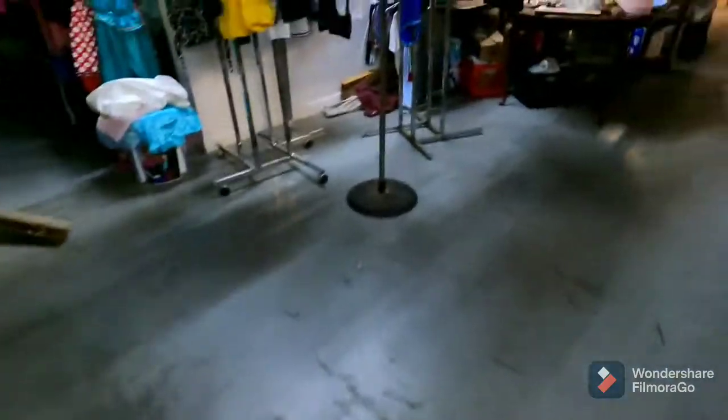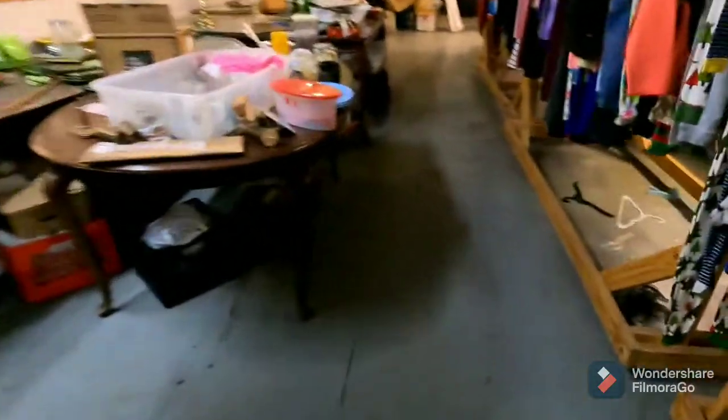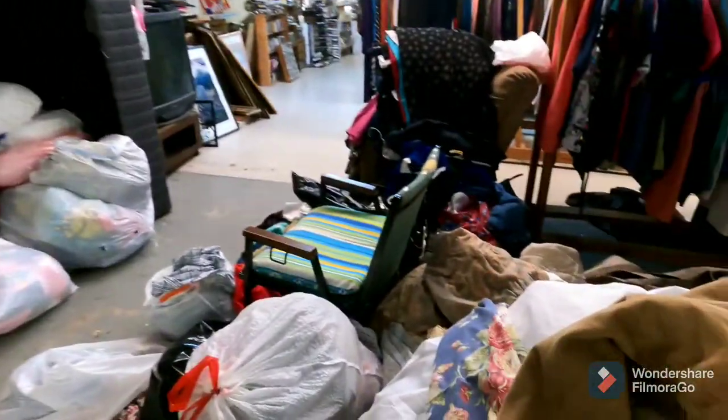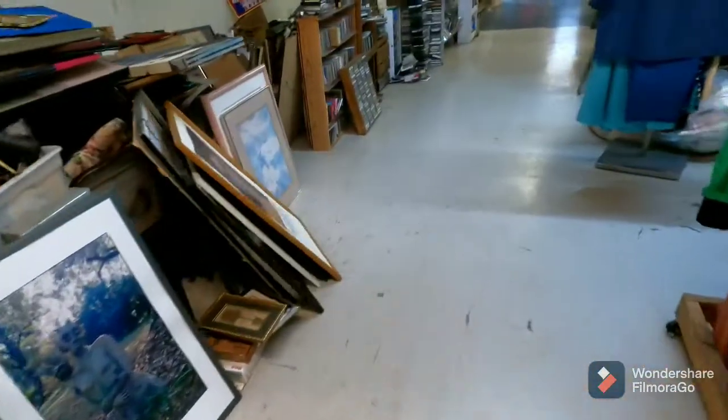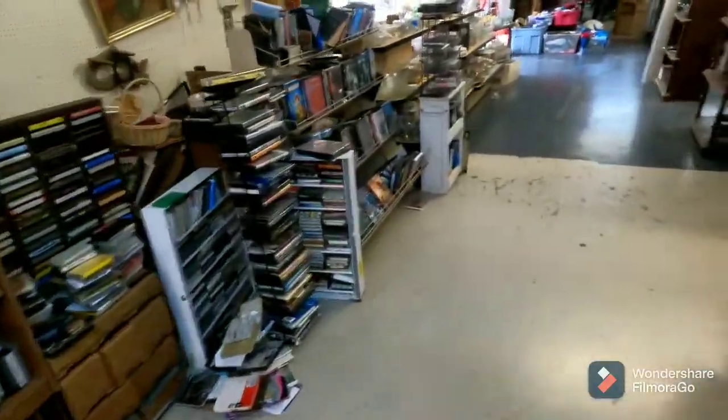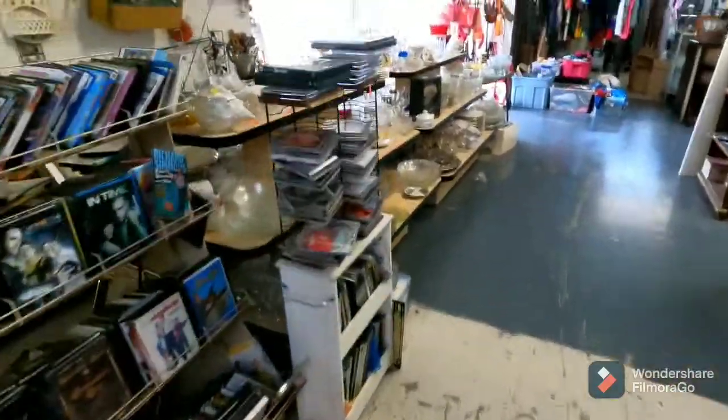So I do actually look at some clothing eventually, but here I'm just scanning these aisles right here. This is a lot of DVDs, on the right or left now as I turn, but it's a lot of DVDs and CDs, and I didn't find anything. There's paintings as well right there. I don't know those either. But these are a ton of DVDs.